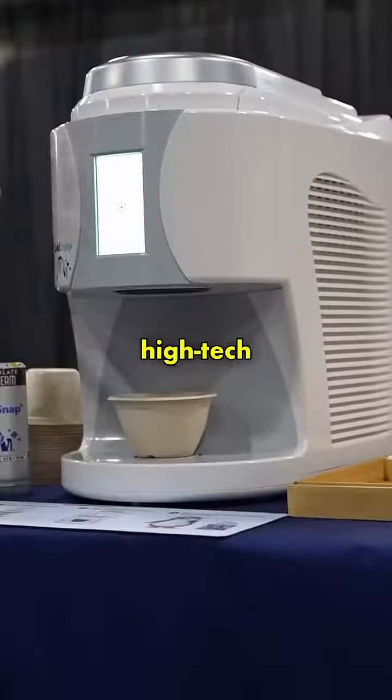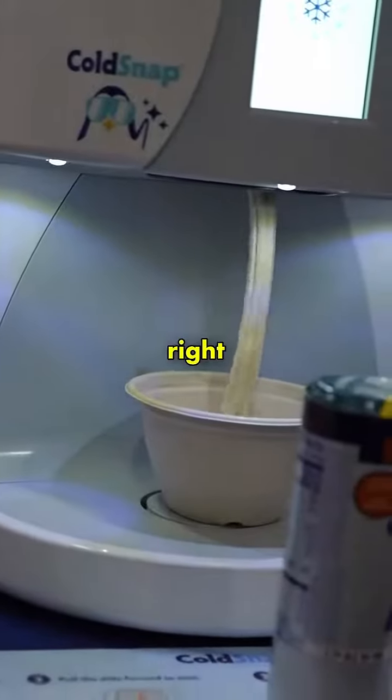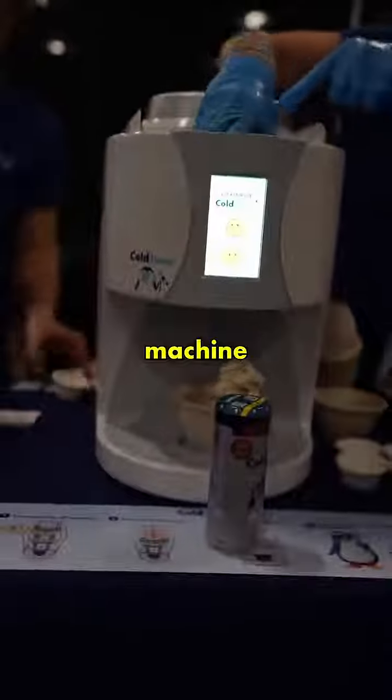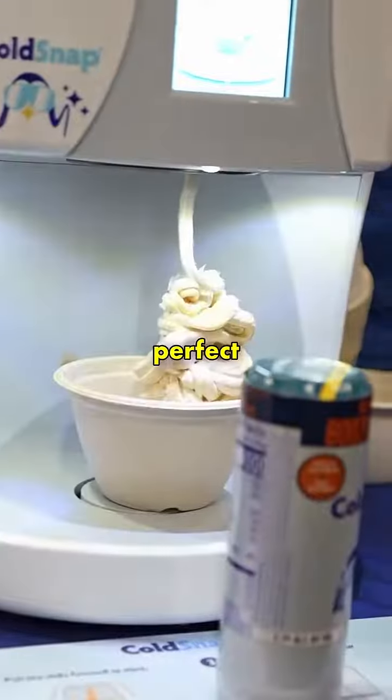But what is perfect is this high-tech ice cream machine that lets you make ice cream right in your own home. It's called Cold Snap, and you just have to put in this little can, stick it into the top of the machine, press a button, and in a couple minutes you have perfect soft serve ice cream.